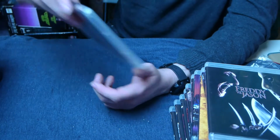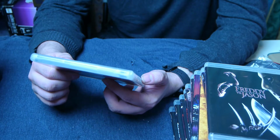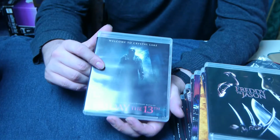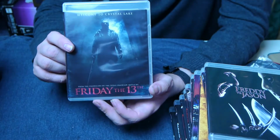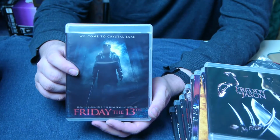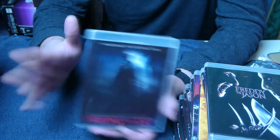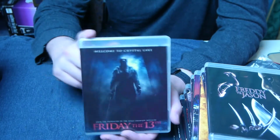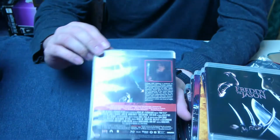And then we move on to the 2009 remake of Friday the 13th. Now, it's actually quite funny that at the time this got maligned, this got panned. However, upon reflection, a lot of people actually quite enjoy this film. And the reason why is, out of all the reboots that came after this, this actually wasn't bad compared to all the other crappy reboots that came after it. I actually really enjoyed this film. There's the back.